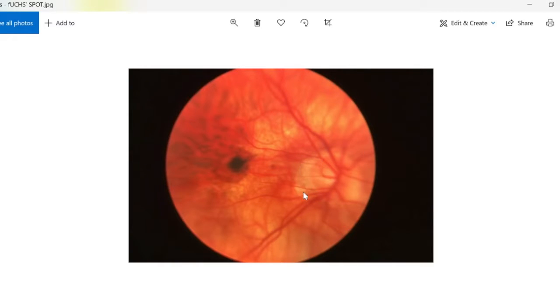And here you can see the sclera. This white here is the sclera, and this is the temporal myopic crescent that is specific for myopia. Again, it's not necessary for the myopia to be more than 6 diopters. You can have a patient with 3 diopters myopia who will have this myopic crescent around the temporal border of the optic disc.